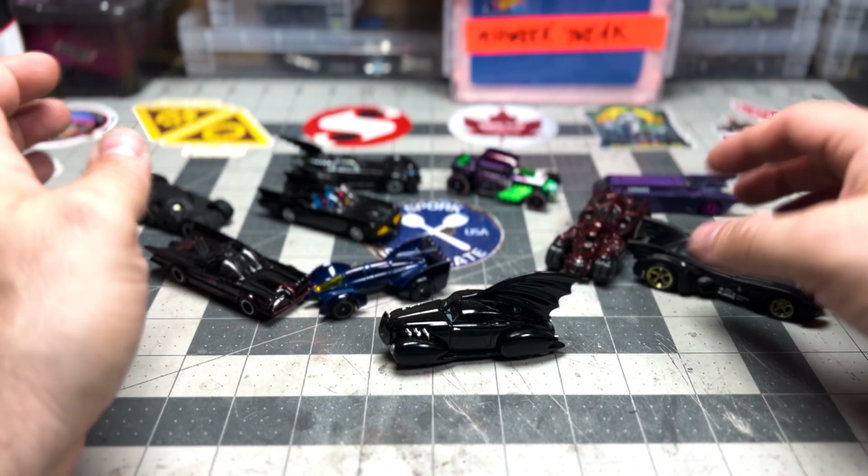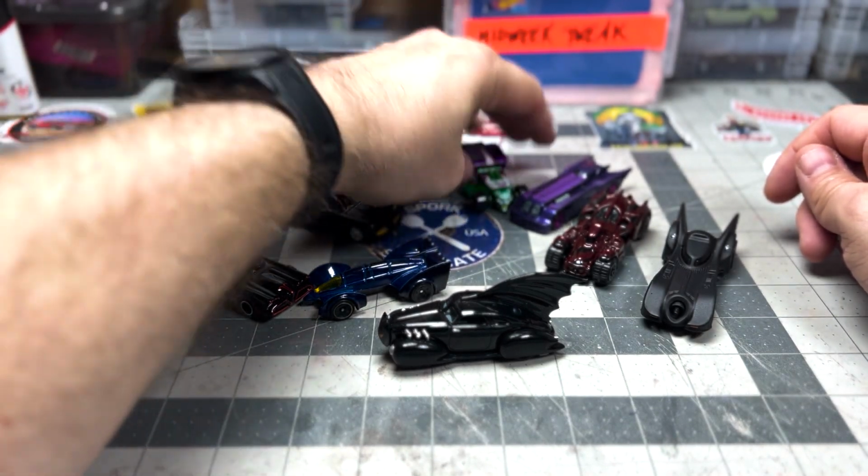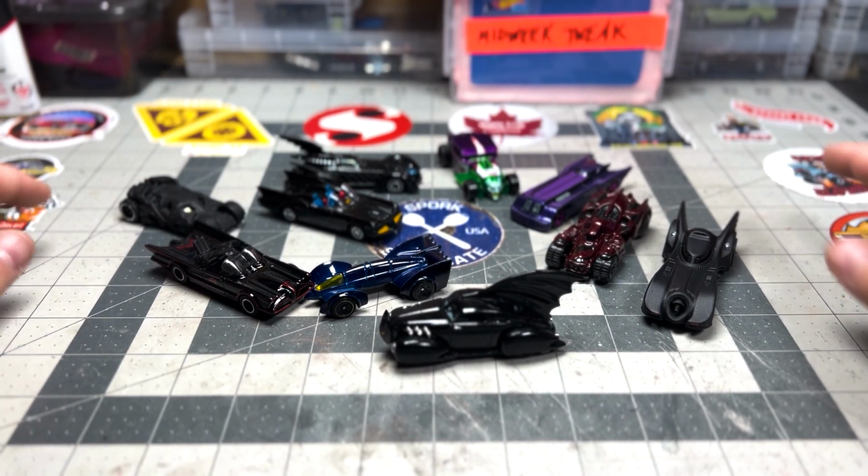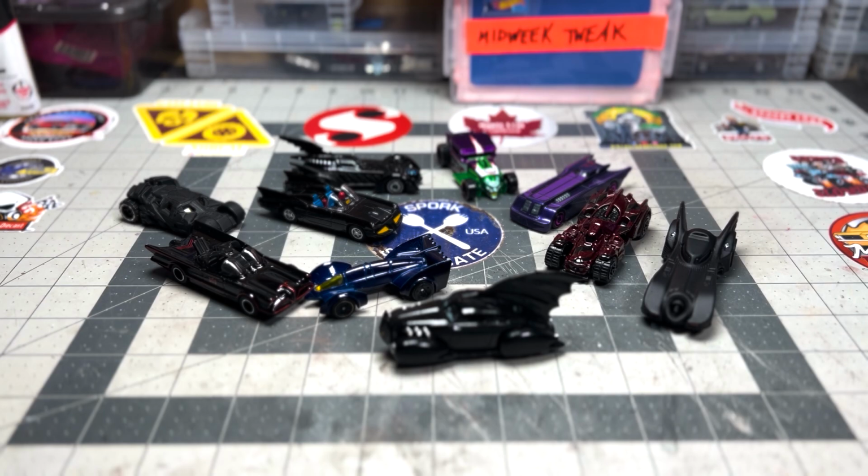So there you go. 10 Batmobiles. Well, 9 Batmobiles and a Joker Shaker, but I'm just calling an audible there. I hope you like them, Charles. Thanks for making that call out. This was fun to just go into the collection and find a few things. So cool. So cool.